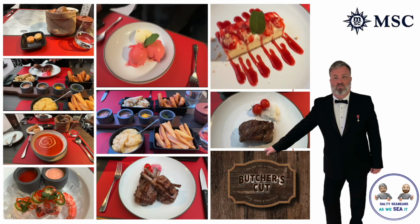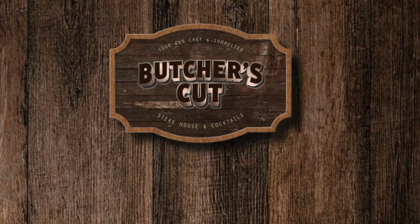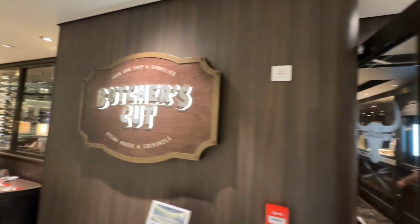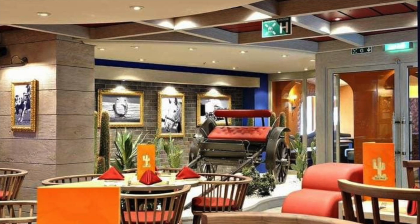We decided that the specialty restaurant, the Butcher's Cut, would be our dinner venue this evening, as we get a free specialty restaurant as a Diamond member. Butcher's Cut is the most expensive of them, so we thought why not get that for free, and I did fancy a steak.